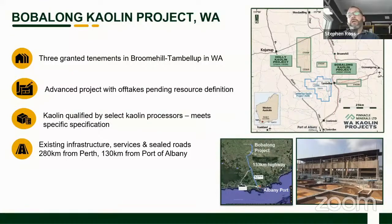All our tenements are granted. We are now in offtake discussions with our various potential product buyers, and that's all on the back of the work that was being done out of China, out of the Wuhan Institute, and we have met all those specific specifications to allow us to go market our product.